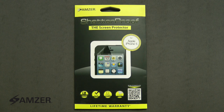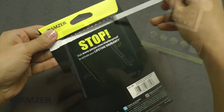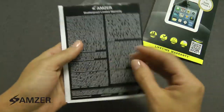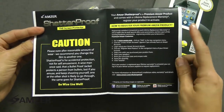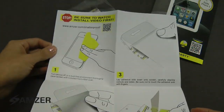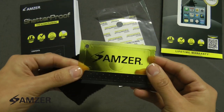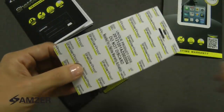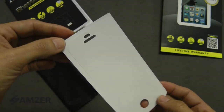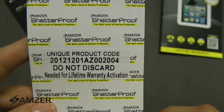This is a quick unboxing of Amzer ShatterProof Screen Protector, followed by installation instructions. So let's go ahead and see what's inside the box. First, you've got some product information, which includes product warranty info, how to register your shatterproof film for the lifetime warranty, and installation instructions. You also have a hard plastic squeegee and a microfiber cleaning cloth. And of course, your shatterproof film. Now on the paper backing, you'll find your unique product code, which you will need for activating the lifetime warranty.